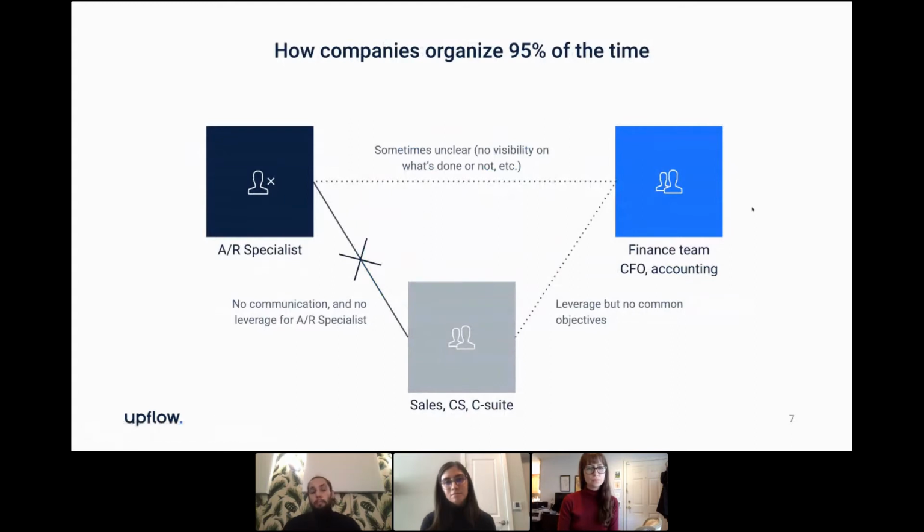So when we look at a lot of organizations, 95% of the time, this is what we see. It's a fairly siloed approach between the different stakeholders, right? You have an AR specialist, someone in the finance, doesn't have to be an AR specialist, whoever actually is tracking down the payments and reconciling the payments. And oftentimes they have no means of communication or leverage with people like you, Nicole, or your sales reps and customer success. And these people can really offer a lot of insight to the AR specialist or the person in the finance division. And then also, the finance team or your C-levels don't necessarily have visibility over the actions that the finance user is taking.